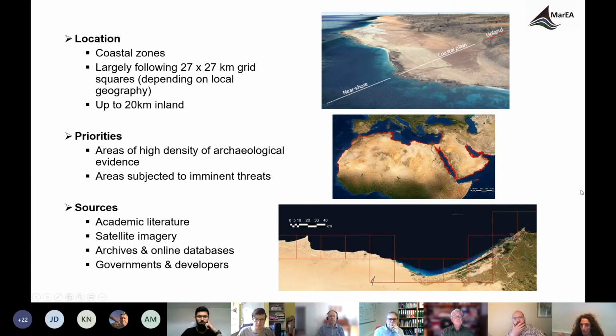So we focus on the coastal plain and on the nearshore plain. And the priority areas, so we focus on areas that are of high density for archaeological evidence, or areas that are subjected to imminent threats. And our sources are, we rely on academic literature, on fieldwork reports, satellite imagery, obviously Google Earth, or declassified imagery, archives, old historical maps, and so on.